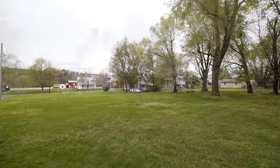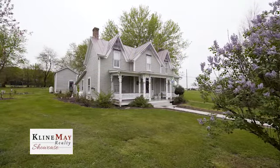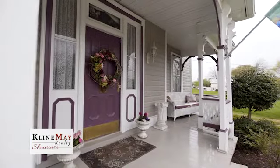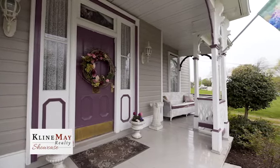The main home offers 1,847 finished square feet of living area, and the guest home offers an additional 480 finished square feet. The covered front porch welcomes you and provides a lovely place to sit and sip sweet tea.